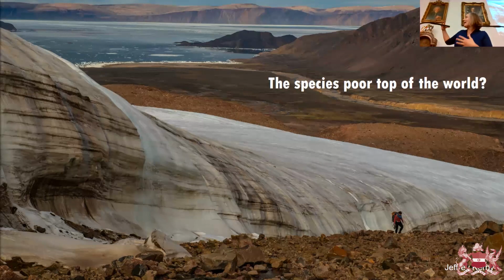And we're way up the valley at the edge of this glacier here, and you see a lot of rocks and ice, but not so much in the way of plants. And that might be our perceptions of what the tundra biome looks like as a whole.